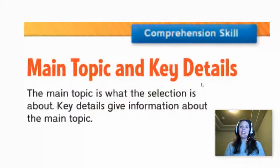All right, remembering our comprehension skill for this week is main topic and key details. The main topic is what the selection is about, and the key details give information about the main topic. As we read this story, I want you to be thinking about what is the main topic of our story, Eagles and Eaglets. Sometimes the titles give it away, so keep your thinking caps on.